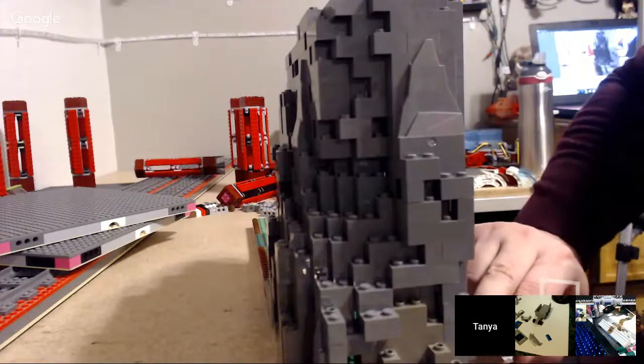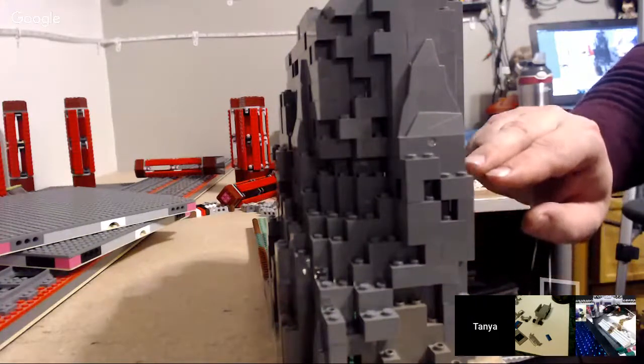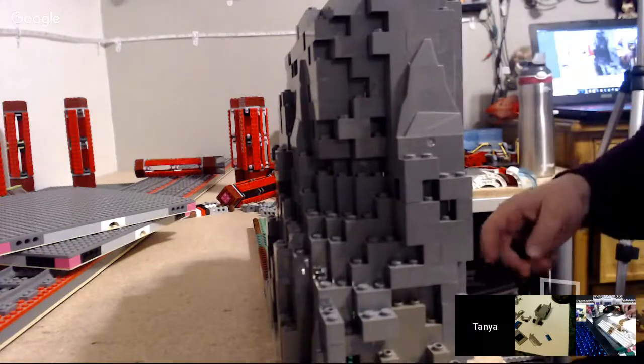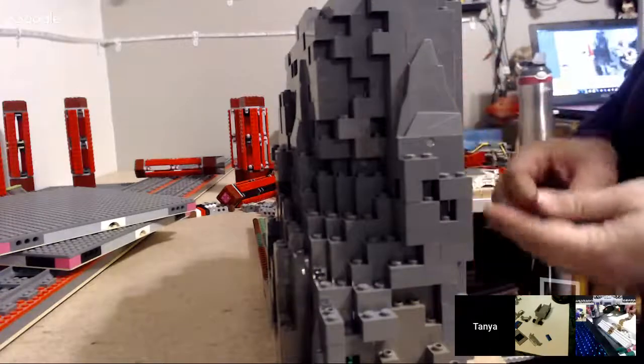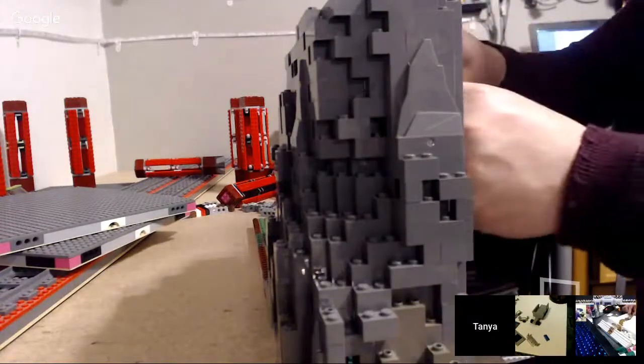1, 2, 3, 4, 5, 6, 7, 8, 9, 10, 11, 12, 13, 14, 15, 16, 17, 20, 21. It's 21 bricks high, and it'll have a plate on the top. So 21 1/3. Is that going to be part of your city, I guess, per se, maybe?